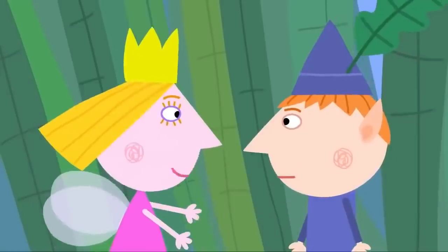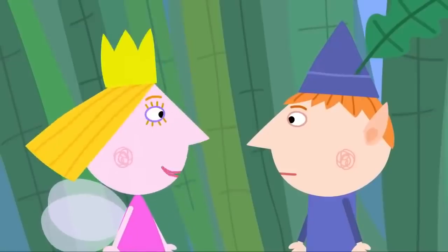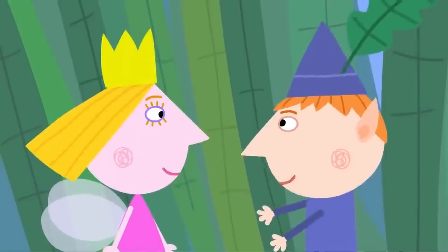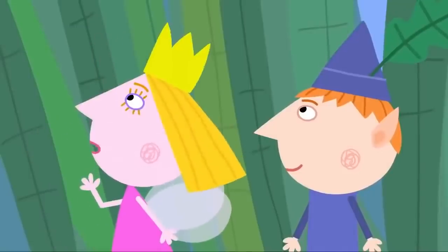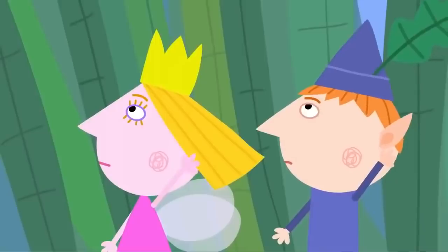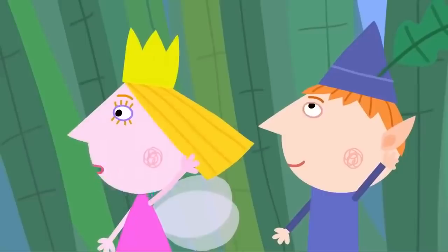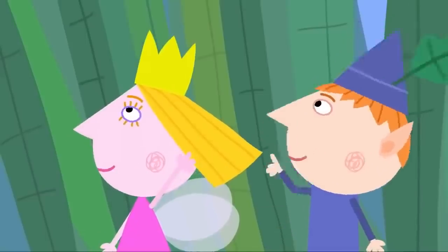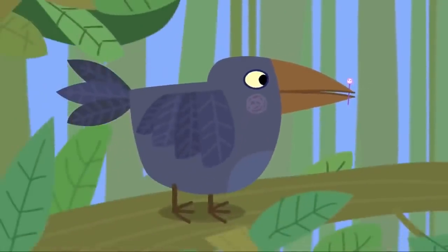That's easy. It can't talk, but it can make a sort of tinkly sound. Great! Could you call to it? OK. Wand, I wand. That's my wand. It's coming from up there. It's a jackdaw. And it's got my wand. Jackdaws like shiny things. It's very high up.